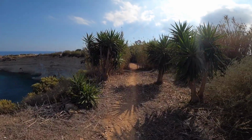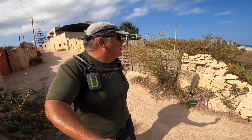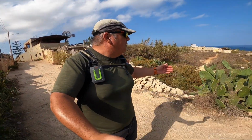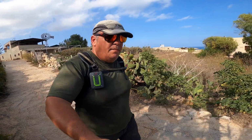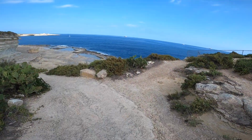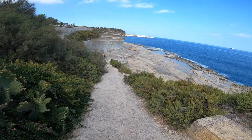And now we are passing from this part. It's like these passages between the kings. This part that I'm walking now, there are some buildings, so I have to walk a little bit away from the cliffs. But hopefully this will lead me to the next bay. Although I am from Malta, some of these places I never visited, so I am trying to find a path from where I can go.